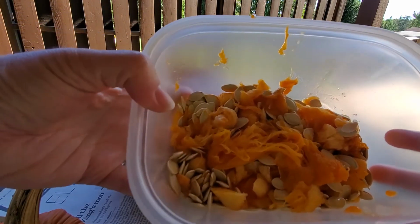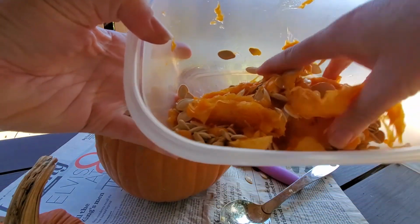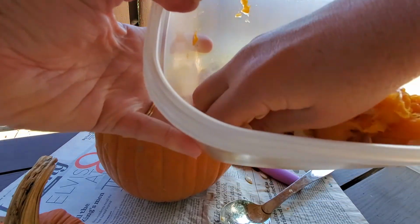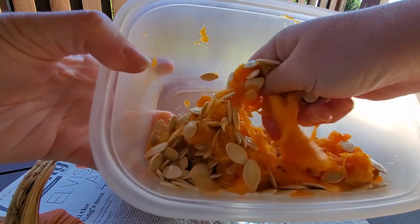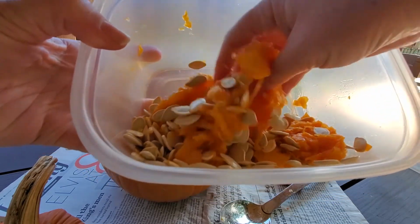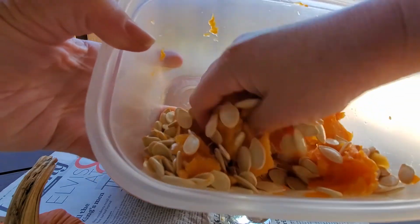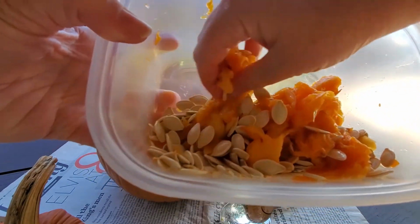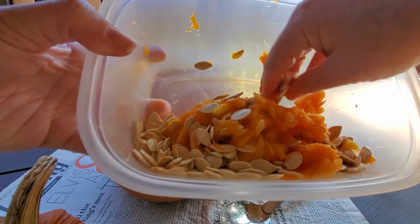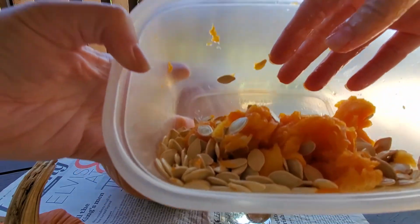Now this flesh inside the pumpkin, it is squishy. It is slimy. It is really fun to play with. I don't mind getting my hands all dirty. I like the feel of squishy sliminess like this. But some people don't care for that feel, so I'm going to show you a fun way that you can kind of enjoy the squishy sliminess without getting your hands all dirty like mine.